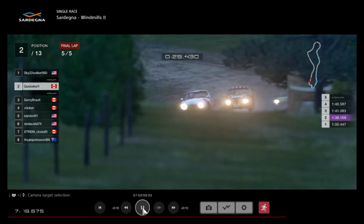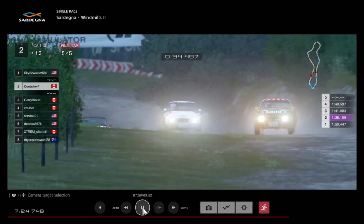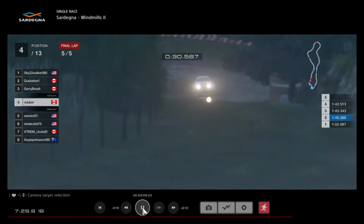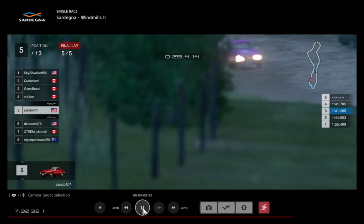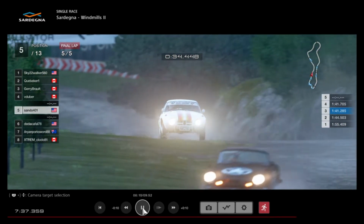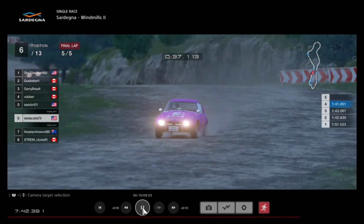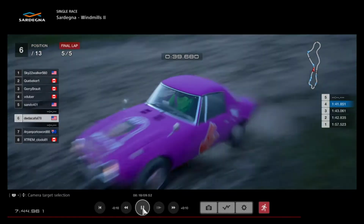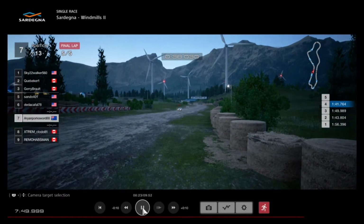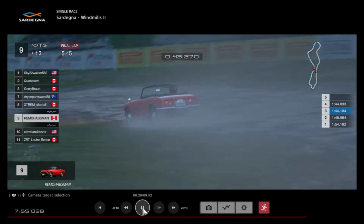It's going to be a hard fought last lap. These guys have really pulled away from the rest of the pack. As you can see on the map, Wes way far behind. Looks like Sando's going to give him a little bit of a challenge. Try to at least. James and Claude. Remo.